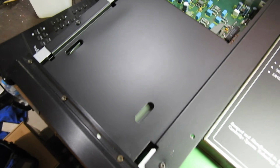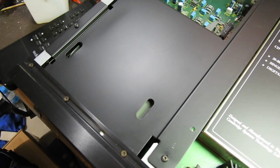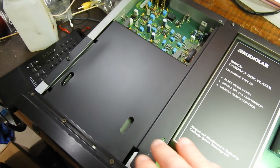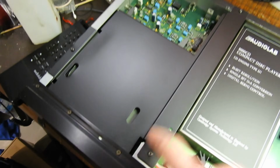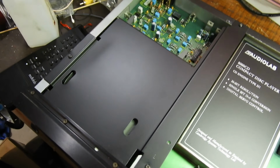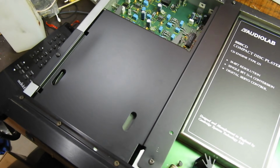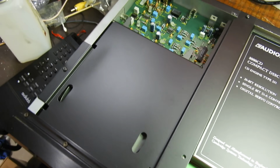Mechanism is a VAM 2202, which is a newer production from Philips. It actually hangs. It's mounted on 3 screws only, 1, 2, 3, and it hangs in the air. I've never seen that before. Normally they're bolted to the bottom of the chassis.